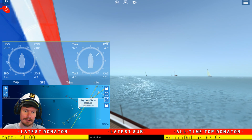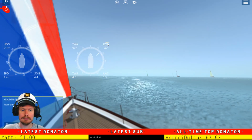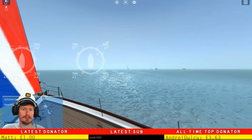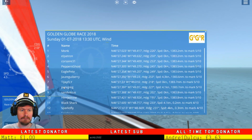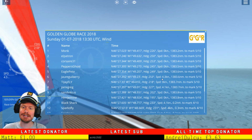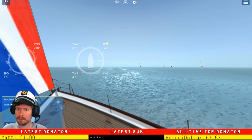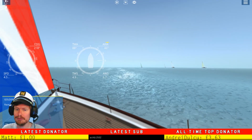Got Eagle Pete, Pepper just up there. And then the leader's just ahead of us. Alright. There we go, and a few guys just rounding the mark behind us. Let's check our positions as we go. 7th place, pretty much exactly where we were. 1,380 something nautical miles. Okay, so I'm going to pop in sporadically for a shift, but now we're out to the open waters. We'll let the computer drive.